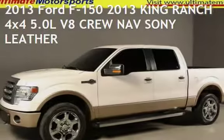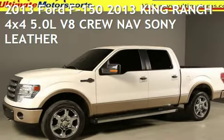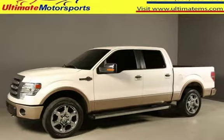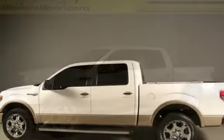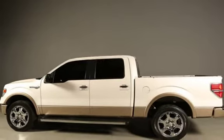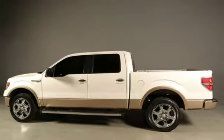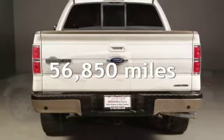Presenting a pre-owned 2013 Ford F-150. This four-door truck has an 8-cylinder, 5.0-liter V8 engine, with four-wheel drive, and an automatic transmission. This Ford has less than 57,000 miles on the odometer.